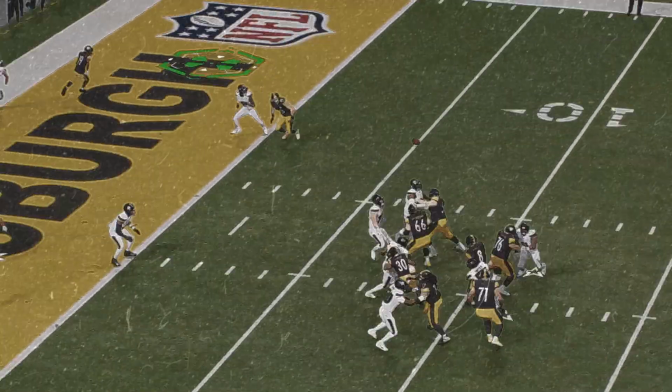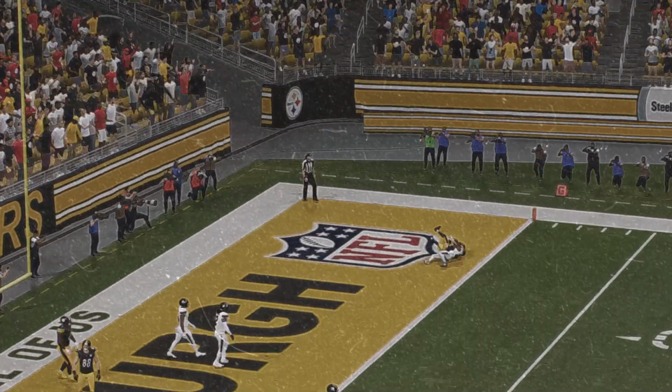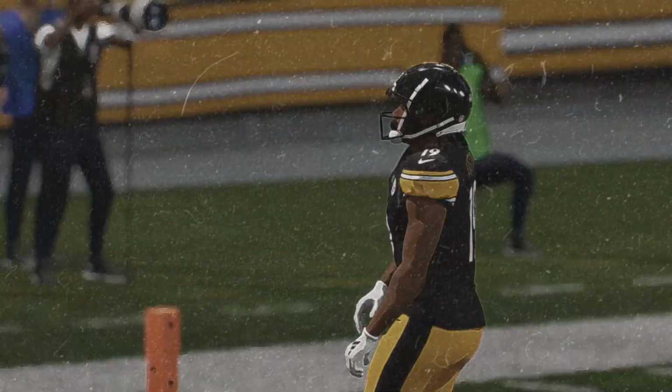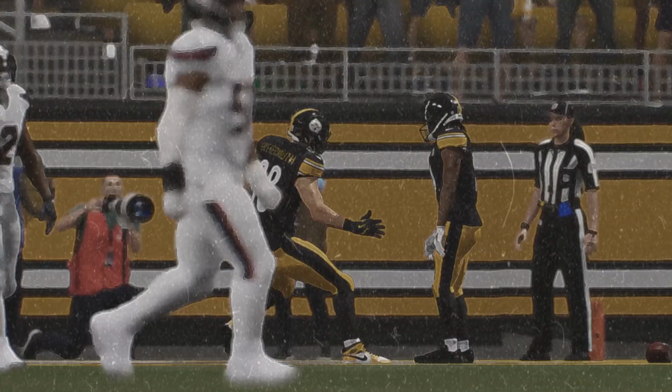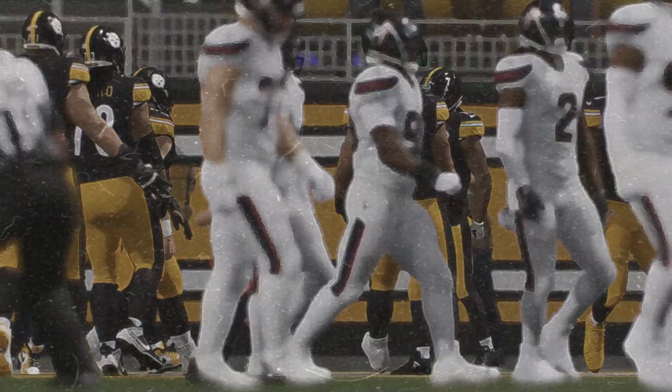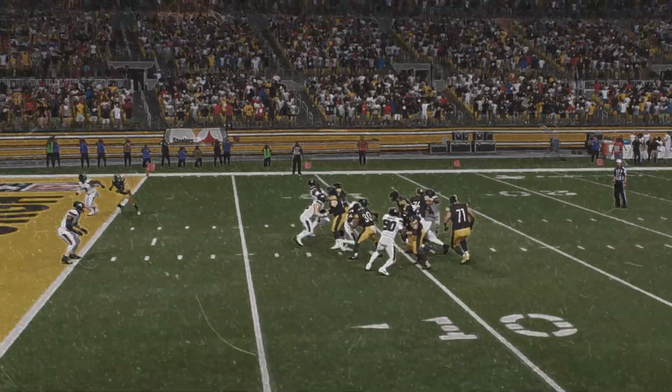Rodgers now on 3rd and goal. Caught for a Steelers touchdown. 2 touchdown passes now here in this first quarter for Aaron Rodgers. Yeah, the Steelers have taken a 13-0 first quarter lead.